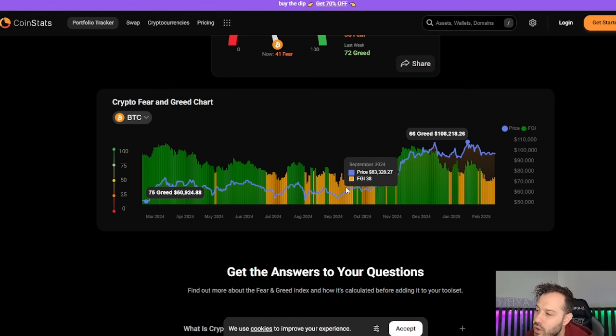What I do know is that if you would have been accumulating here, you would have made a lot of money. If you're going to be accumulating here, you're going to make a lot of money when the Fear and Greed Index goes back up. It is that simple. You've just got to ignore the buying pressure, the selling pressure, the pressure of the retail investor, and you've got to do what you know is right. Buying low and selling high.